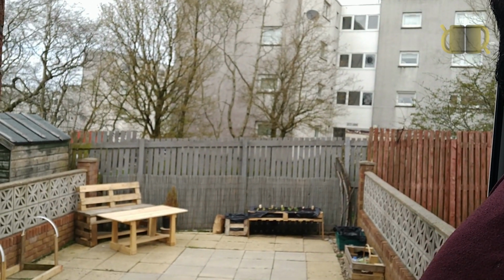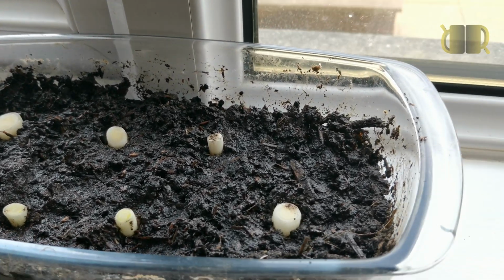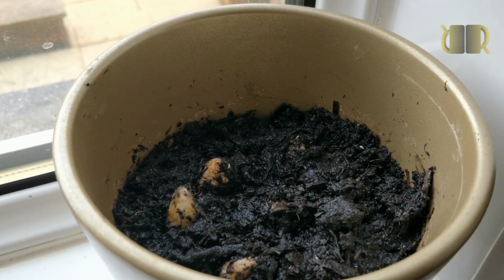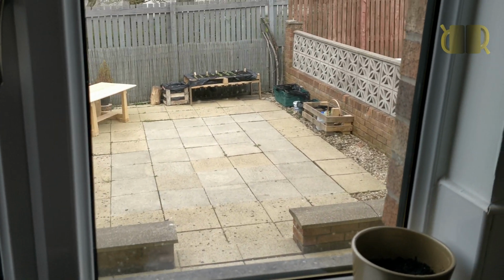Really pleasing sights. I'm really happy, and I put some green onions and some garlic indoors, so hoping to see them coming out as well. The garlic's already growing roots. I just need to wait for the shoots to come out. So that's the update as of 13th April.